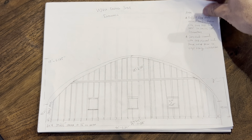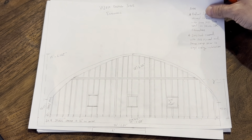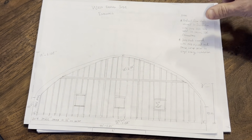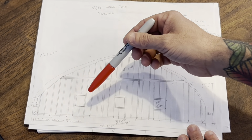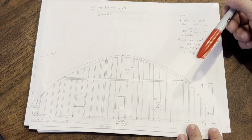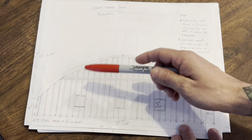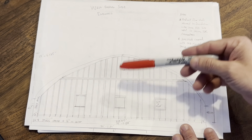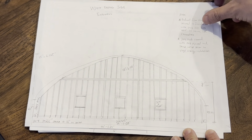So here was my initial design, and the initial design was this is going to be actually the rear of the building, where I was going to have 3 windows, and it was just going to be flat panel. I was just going to do smart side, kind of like a shiplap look paneling on the back.